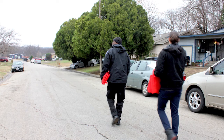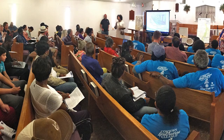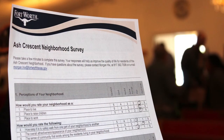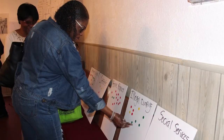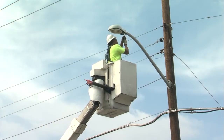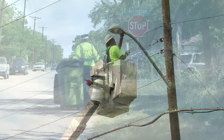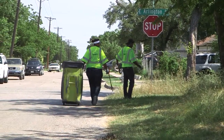Here, there was no established neighborhood association, so crews went door to door, inviting residents to a community meeting at a neighborhood church. Residents talked one-on-one with city staff, learning what was possible and asking questions. Then, residents filled out written surveys and placed sticky dots to indicate what they needed and wanted most. Surveys were also mailed to each home. Their top priorities? Better lighting to prevent vandalism and other crime, and help cleaning up the neighborhood.